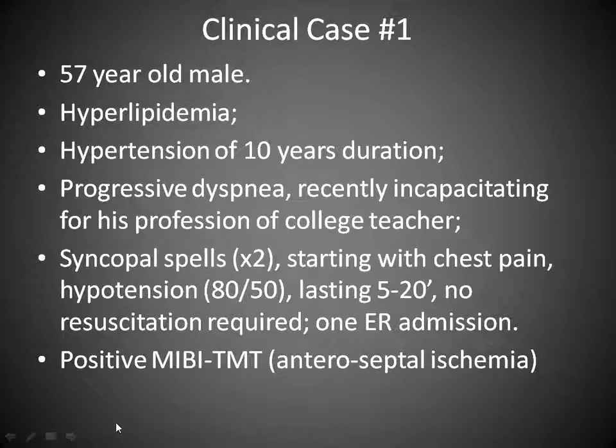This is interesting. It's only at 57 years of age that this patient comes for a second opinion, with a history of hyperlipidemia and hypertension for 10 years, and progressive dyspnea, now incapacitating to the level of not allowing the patient, who is a professor at a college close to Houston, to talk, or to be free of pain with emotions and with moderate exercise.